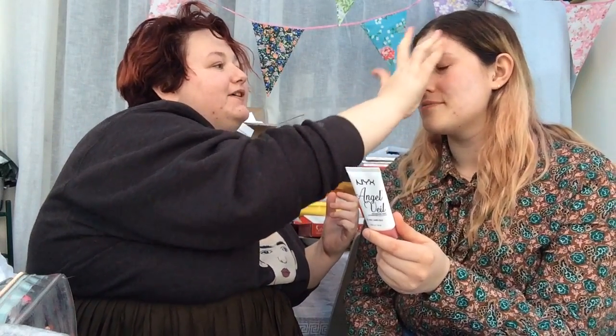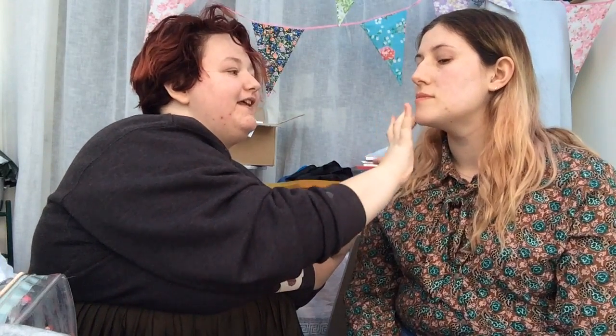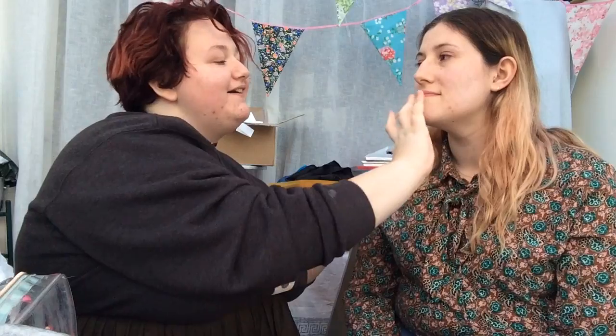I have to put on moisturizer before I do makeup, or it goes really badly, especially when I have breakouts like I do right now. If it was me, I'd use a beauty blender. That's foundation, that's fine. Let's use yours.